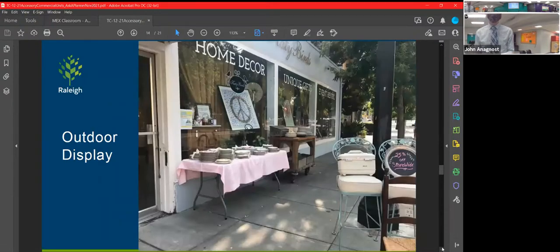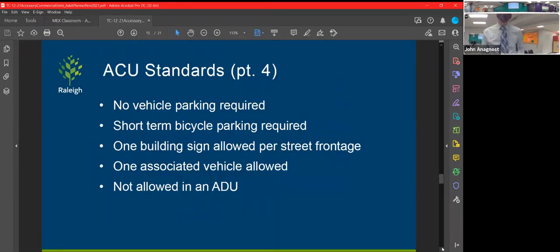And this is just an example of what we mean by outdoor display. So, it could be the products that someone is selling in a retail use in an accessory commercial unit. They put some of them on a table outside to draw attention to people walking by. All right, and then the standards continue. So vehicle parking is not required as the ordinance is proposed. Short-term bicycle parking would be required. So that's short-term just means like a bicycle rack. The city also has a long-term bicycle parking definition that is covered, like weatherproof bicycle parking. So this is really just saying that there should be a bicycle rack in front of the business.